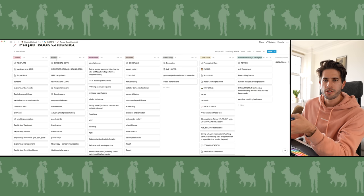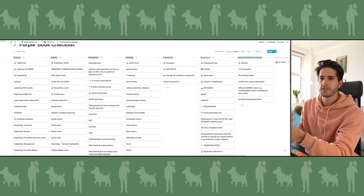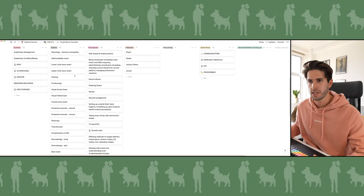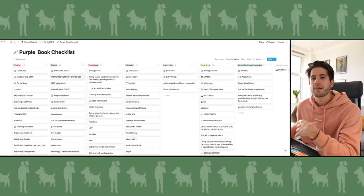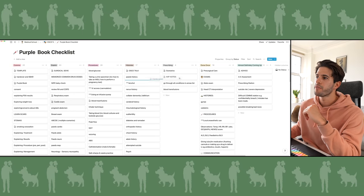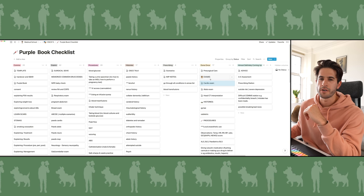So for the examinations column, I went to the examination section of this book, I looked at the contents page, and I literally wrote down pretty much everything that was there. And then as I practiced exams and as I felt more and more confident with them, I could remove them from this list and move them over to the done once column under exams.